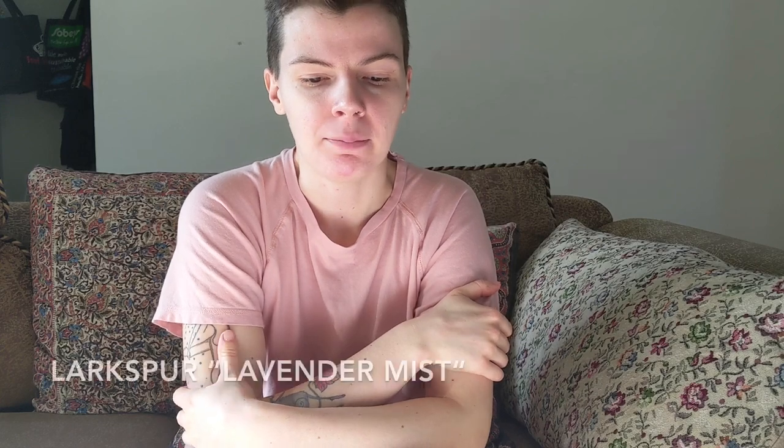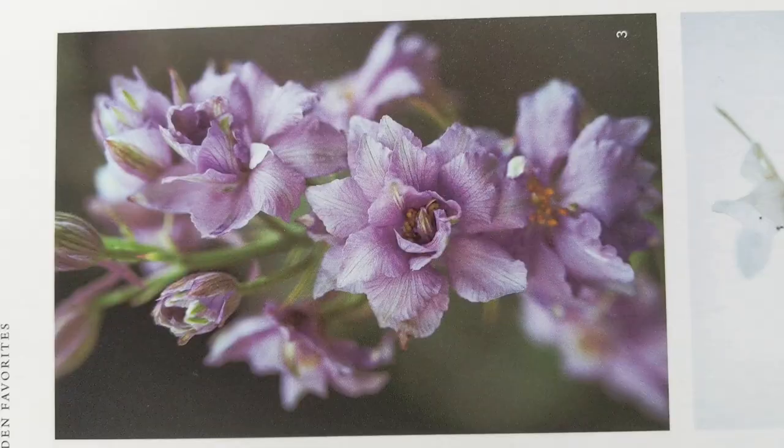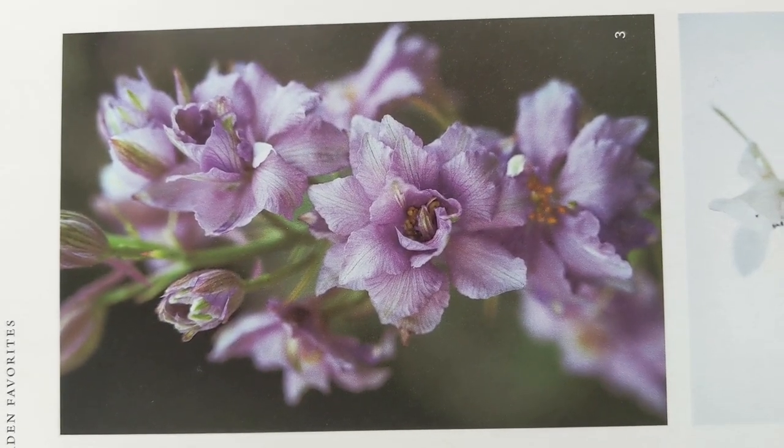A plant that I found out about through The Flower Garden book is lavender larkspur. Now, larkspur is the annual version of delphinium. The Latin name is Consolida. And annual larkspurs are much easier to grow than perennial delphiniums. Delphiniums are notoriously difficult to grow.